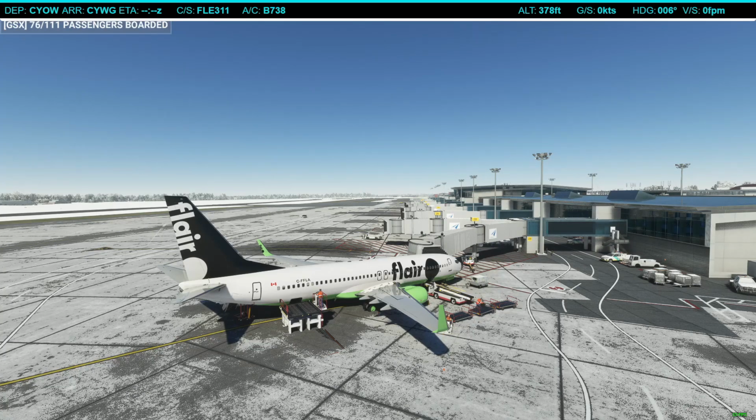But anyway, we're here. Flair Airlines, our flight number is Flair 311. It is a real world flight. If you track flights on Flightradar24, you can find this flight there. And we are at the Ottawa International Airport, done by Roman Design. It is a fantastic airport. Performance is great as always.